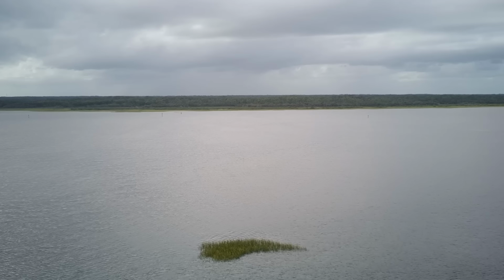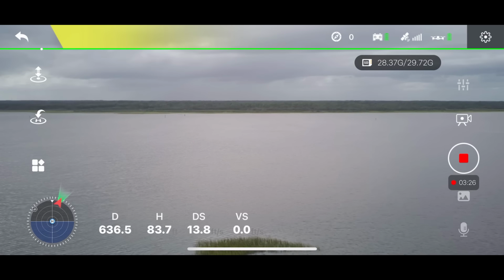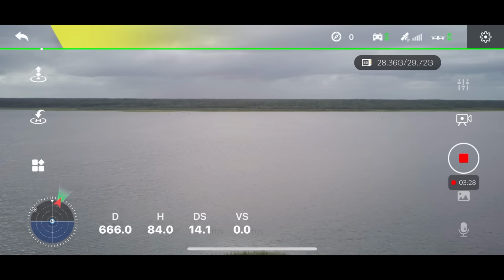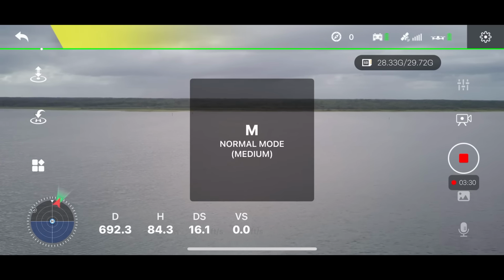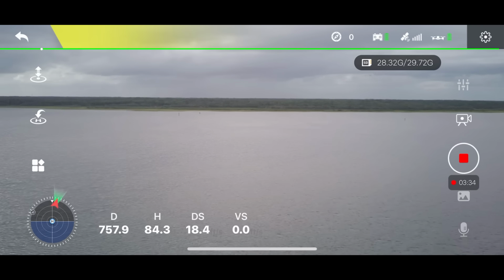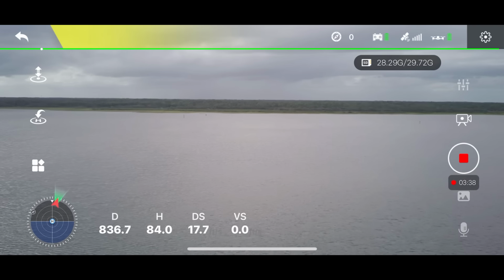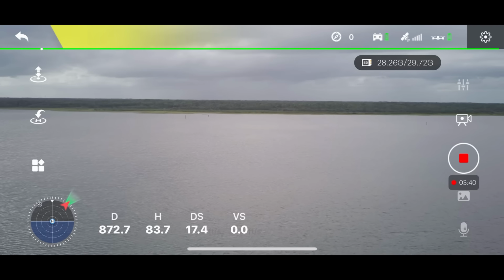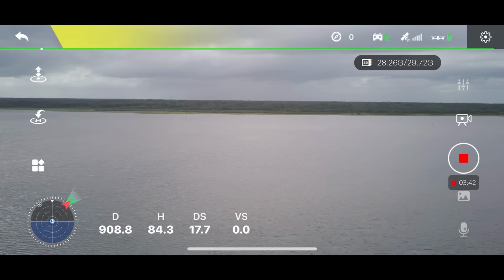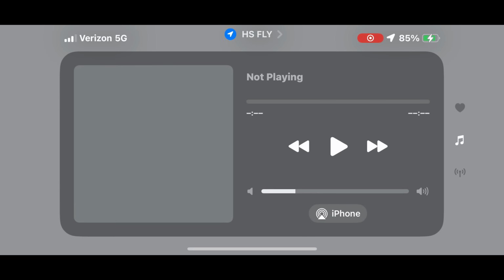Let's go out 1,500 feet and see if we can maintain our signal. We'll just go straight out here. So we're already at 700 feet. Let me change it to normal mode, and we'll get a little bit faster. So distance speed, we're at 19 miles an hour. And we've got a perfect signal. It looks to me like the FPV feed is still good. I'm having trouble seeing it because of the sun. Let me see if I can increase the brightness as high as it'll go.